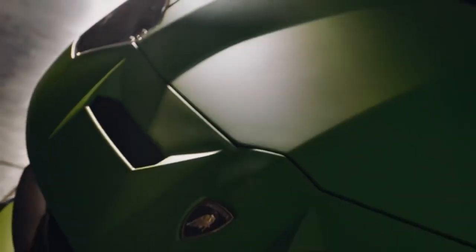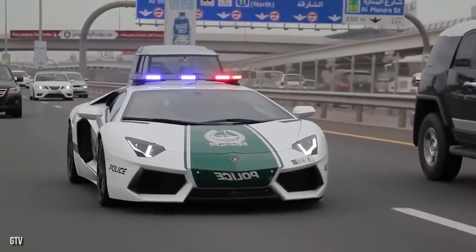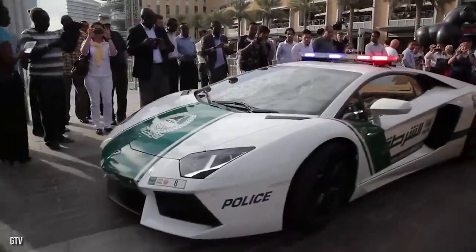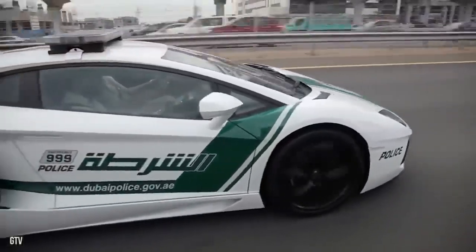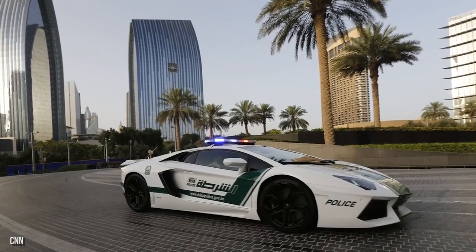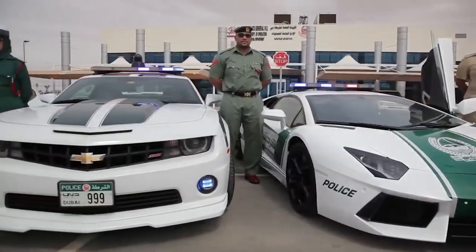We got another Lamborghini you'll be hard-pressed to find anywhere outside of Dubai. It's a Lamborghini cop car. Let that sink in for a second. In Dubai, the police have a Lamborghini cop car at their disposal. Good luck outrunning them. Believe it or not, this is only one car in their super fleet.